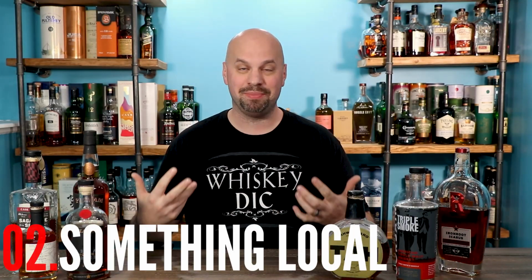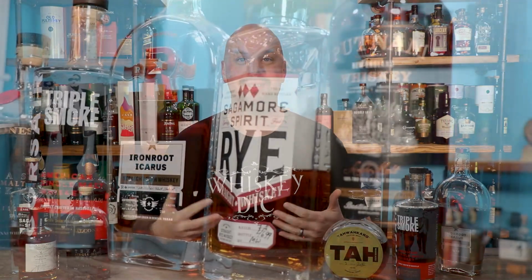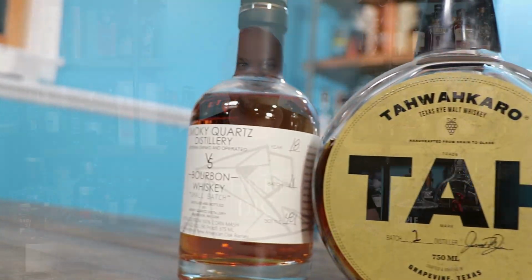Number 2, buy something local, something from your local state or your country. It doesn't matter if you've had it before or not, just support these local distilleries that all had to make hand sanitizer this last year just to keep their doors open. But you know what? They need our wallets too.